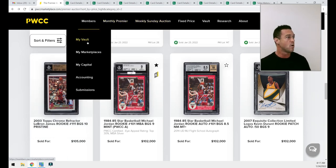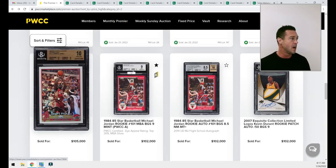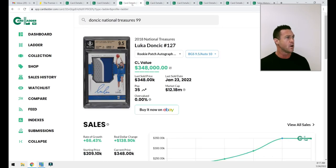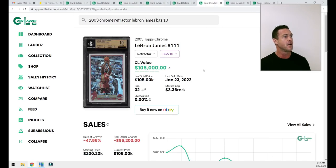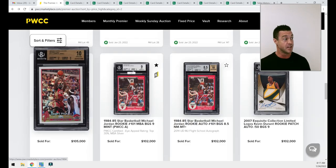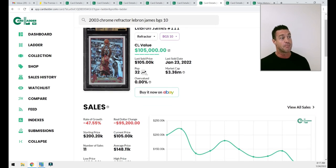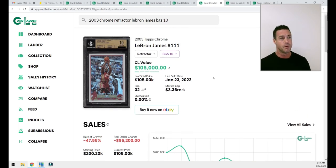Here's another big one. This is one that I really was paying attention to. I don't own a Topps Chrome Refractor rookie LeBron, but those cards have dropped significantly. And so I wanted to pull it up. I'm trying to figure out where that is. I've got him. There he is. This one is unique. It is a BGS 10, right? So this is super rare, 3 10s and a 9.5. It's a Pop 32. I know a lot of people have this problem with Topps Chrome base being overpopulated. Well, this ain't base, and this is a BGS 10 monster.